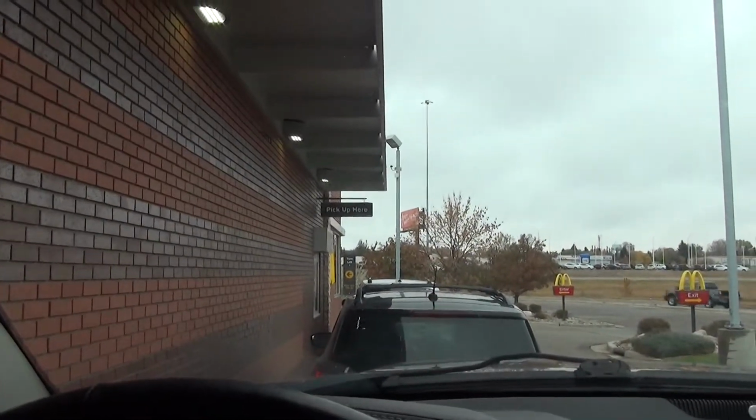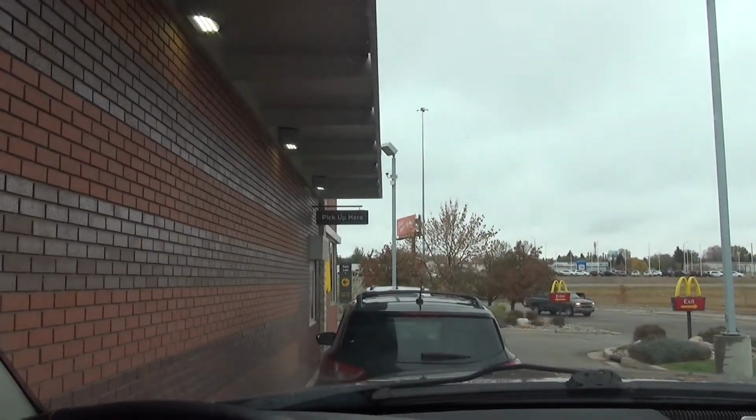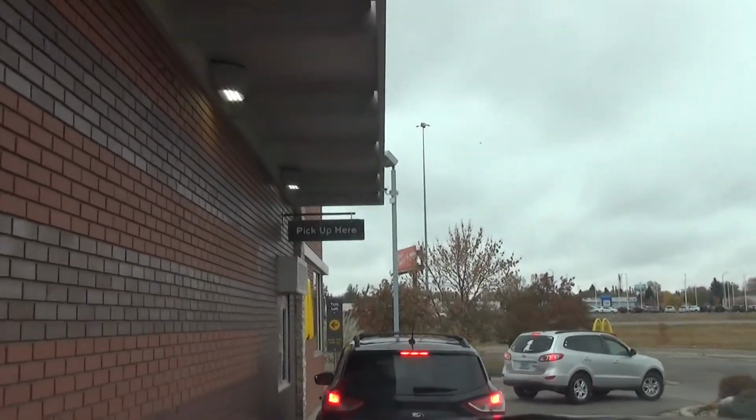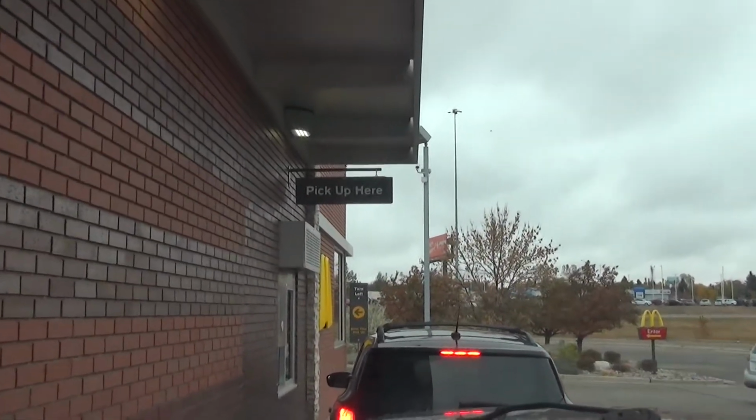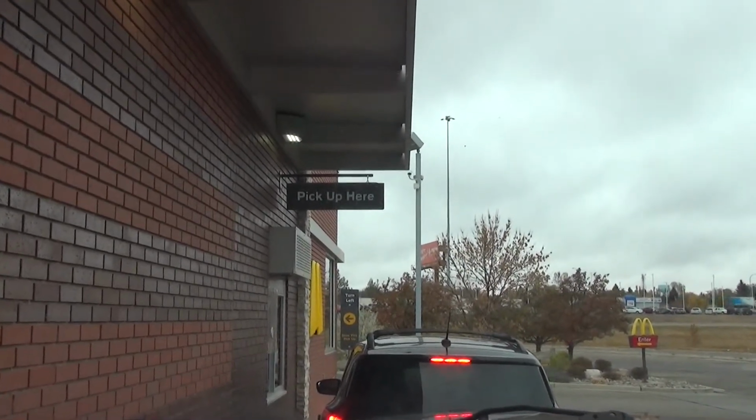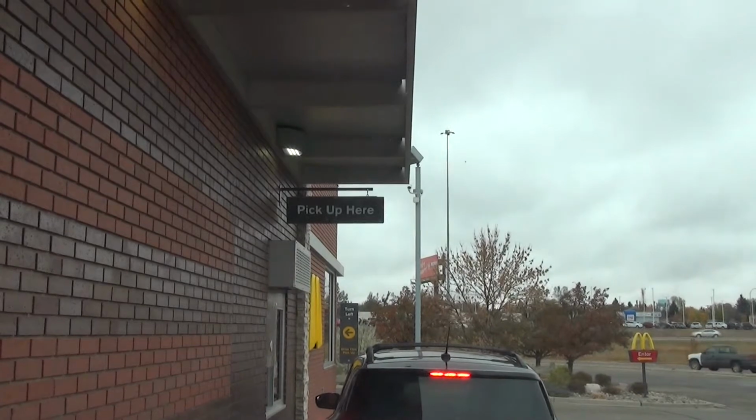So we got around early, didn't really have breakfast, so we are going to grab us some breakfast and then park and eat it before we start shopping. That way we have energy to grab all that we need.